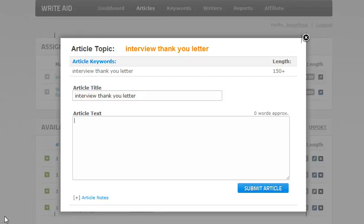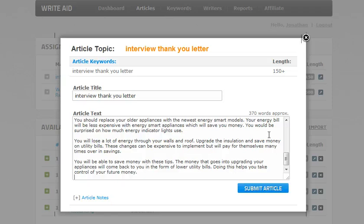Now let me just show you something here, show you the genius of why this system works so well. Okay, so what I'm going to do is I just grabbed any old article and I'm going to copy and paste it here so I don't have to write one for you. It'd be kind of boring watching me write an article. But I put this one in here as a sample. So I'm saying it has to be at least 150 words. Obviously that's small in comparison, but for the example's sake, the writer will just copy and paste the article. You can see it's 370 words.